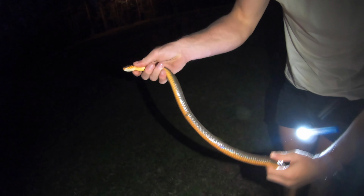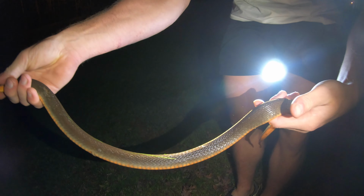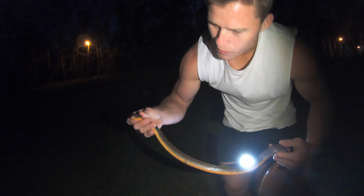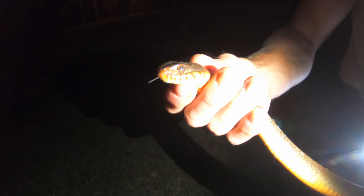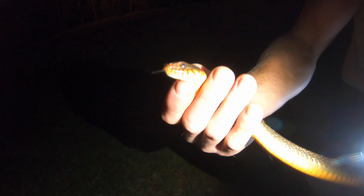Oh, I know. Alright, so here, I want to say this one's a northern water snake. I don't want to say it's a banded one. I want to say it's a northern water snake. But these are the most common snakes, I believe. You can see the underbelly is like an orangish red with a brown top. You can tell by the eyes, round pupils, not venomous. That does not apply for all snakes, by the way, but for most water snakes, yes.